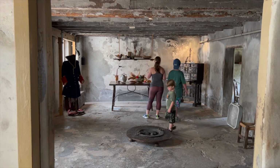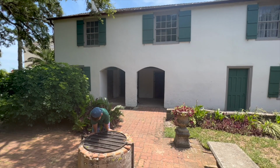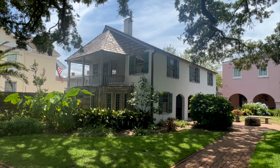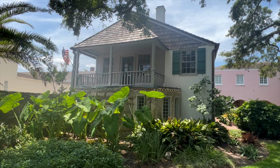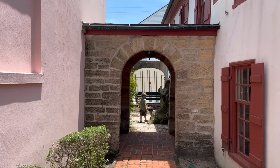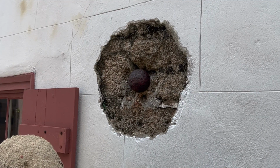The old house is the oldest house in St. Augustine, because all the old houses that were in St. Augustine, the Spanish burnt down and they rebuilt them. Some of the only houses were the houses like the old house that were still standing. It's one of the oldest houses.